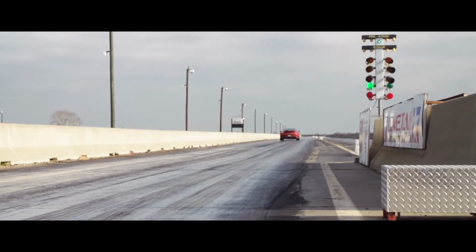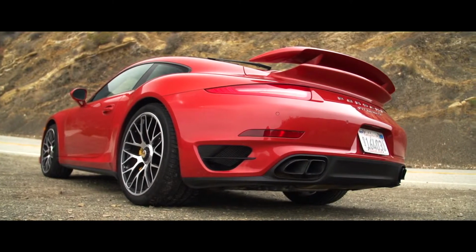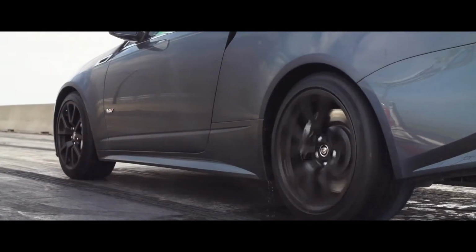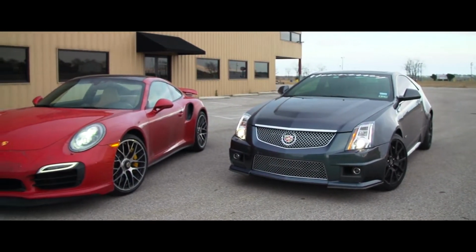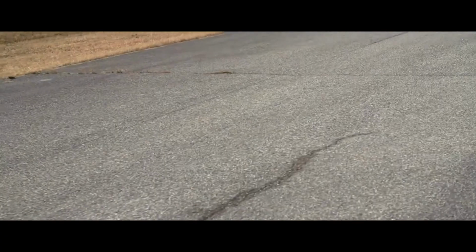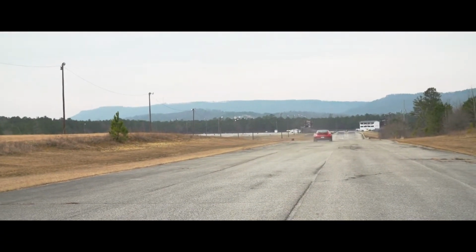The results were eye-opening, with the Porsche able to do the quarter mile in 11.2 seconds, whereas the Cadillac, which by the way is an automatic and only has rear-wheel drive, did it in 11.4. Both cars' launches were hampered by the fact that there were two big dudes just goofing around. However, when we got the Porsche back to our testing crew in California, it was able to run the quarter mile in 10.9 seconds.